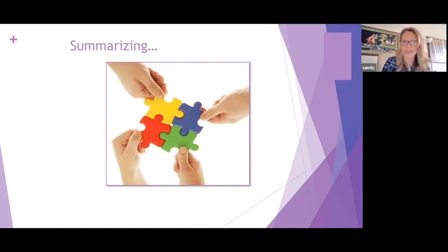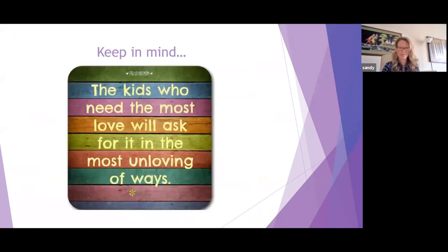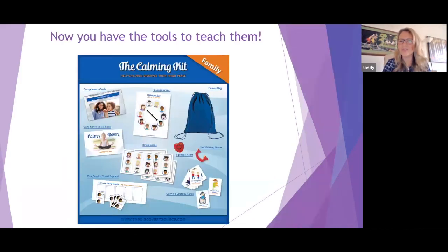So, summarizing our session, time flies and we're getting toward the end. I want you to keep in mind that so often the kids who need the most love will ask for it in the most unloving ways. And you're like, seriously? Is he loving me? Yes, they do. They're learning the skills. They really don't know how to express their feelings and emotions. They really don't have a solution for the situation. They really don't know how to react to the situation. So keep in mind that they're always looking for your love and attention. And if you always have something positive and lovely to support them with, they're going to keep growing in skills.